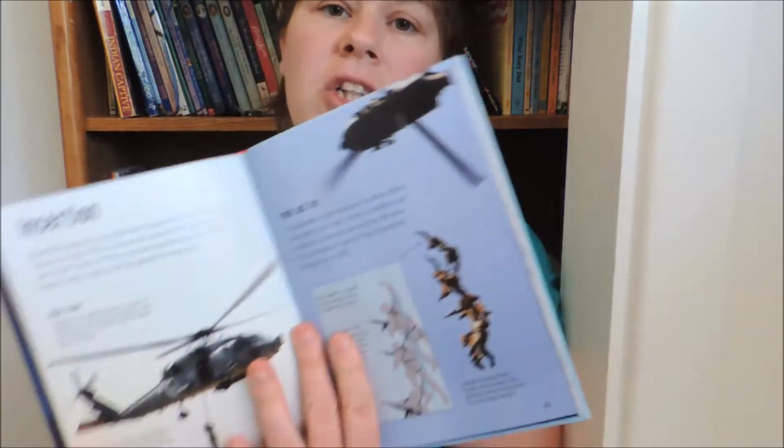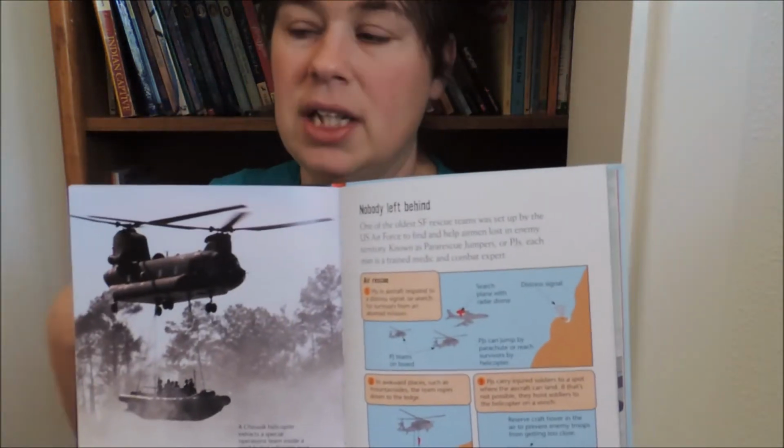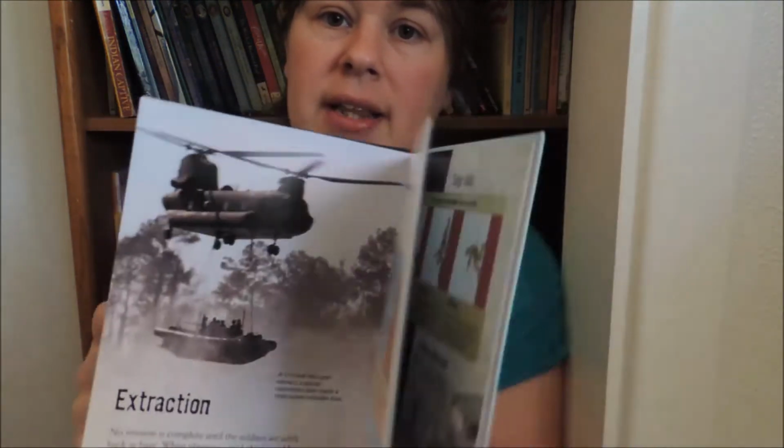But this one is Special Forces. I have one on castles right now, and these just are kind of informative books. They give you information about a certain subject, but in an interactive way, so that the child doesn't feel like it's just reading a bunch of information that he has to memorize. But it's just told in such a way that they can relate to and they can really enjoy.